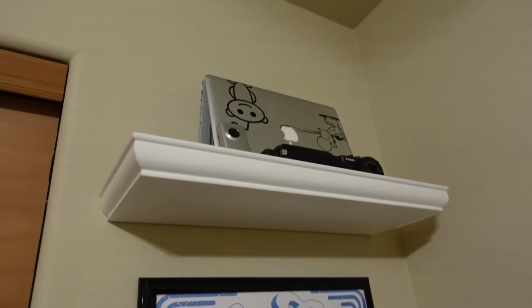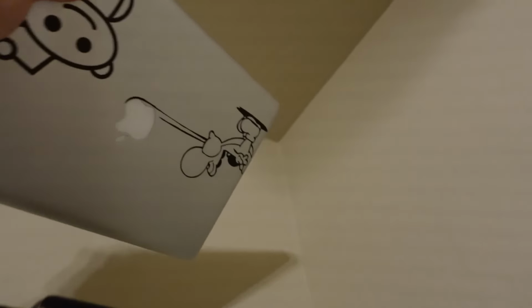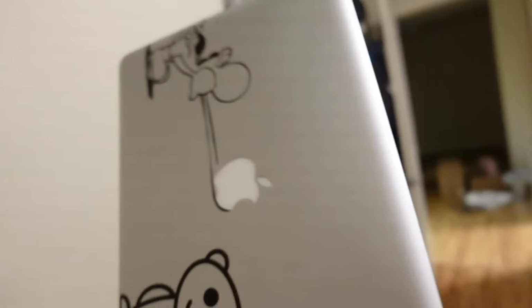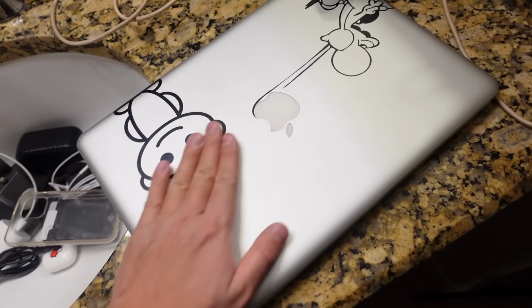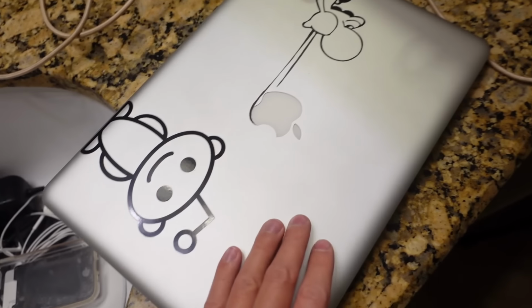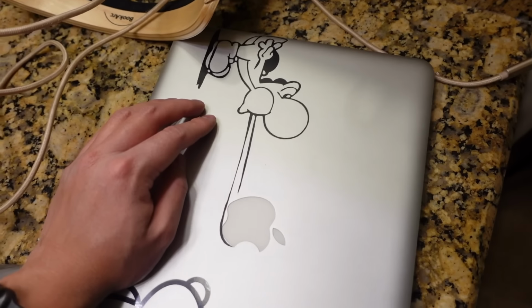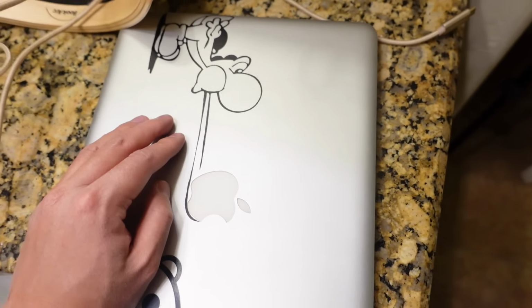What's above me? Ah, yes, my first MacBook. MacBook Pro 2011. I think we got it used at Best Buy. This was basically the computer that started my YouTube career. I showed it some love by giving it some cool decals. I'm really a big fan of the decals that interact with the Apple logo in a creative way.